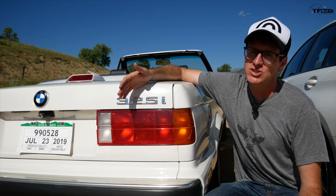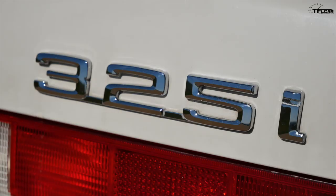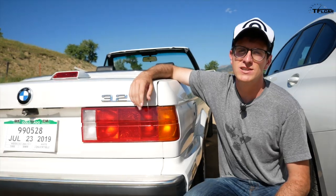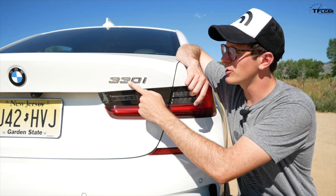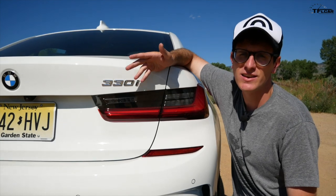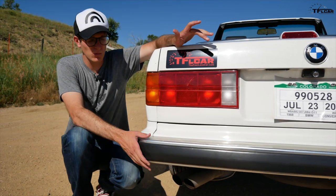But even this has changed, because for the most part, back in the day, this used to make a lot of sense. 325i meant 3 Series, 25 was 2.5 liter, and i was injected. But on the new one, things have gotten a little wishy-washy. 330i, so on this new one, 3 Series, 30 should be 3 liter, but it's not. It's a 2 liter. And on a 340, it should be a 4 liter, but it's not. It's a 3 liter. And then I guess the i is correct. It does have injection.